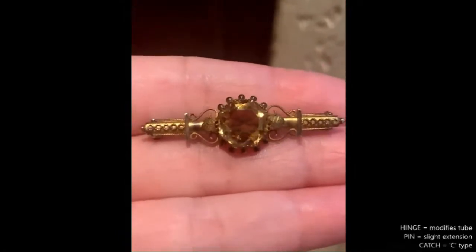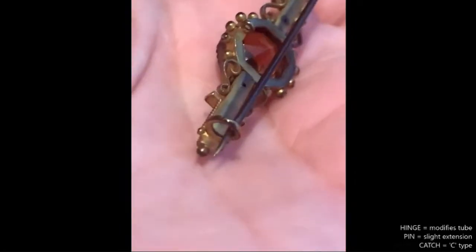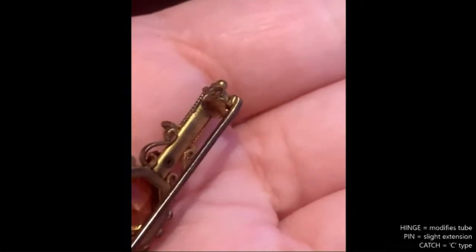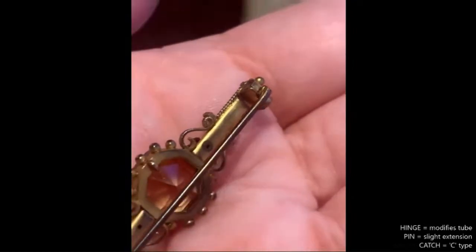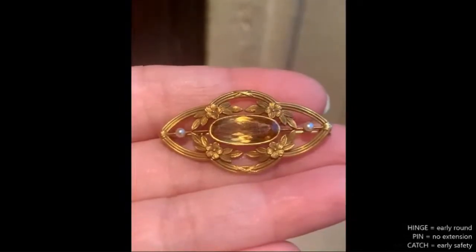This brooch here is from around 1880. We've got a modified tube on it. The pin has slight extension, just barely past the end of the brooch. And here we have a different way of adhering that tube hinge on, where it's anchored in two places, but it's not connecting the same way.